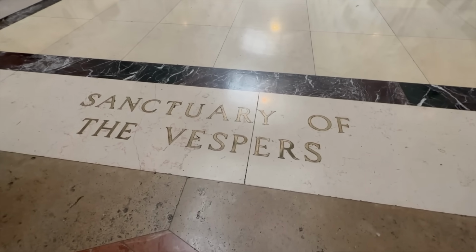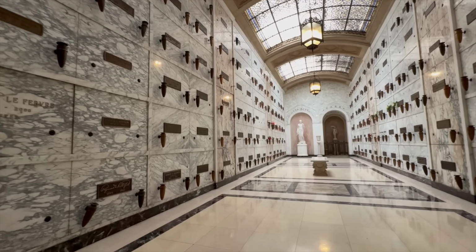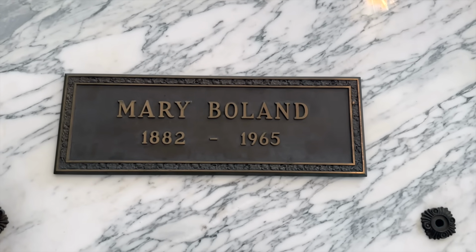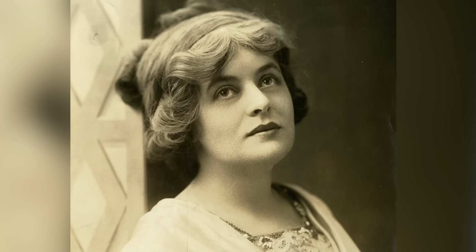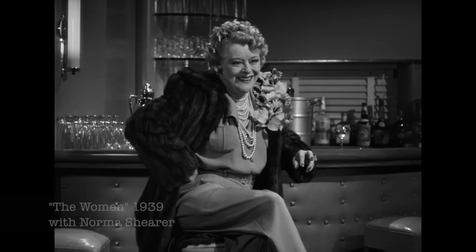Knowing that security cameras were keeping an eye on the most guarded areas, I moved around to see if I could spy other graves of the famous. That led me to the Sanctuary of Vespers, where the name of Mary Boland grabbed my attention. The actress, who lived from 1882 to 1965, is mostly forgotten today, but in the 1930s was a popular character actress, always playing major roles in her films and often starring, notably in a series of comedies opposite Charles Ruggles.